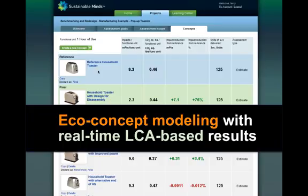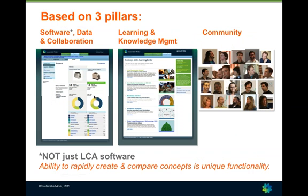teams and students, as you'll see, to explore concepts and understand how the changes that they make in real time are showing up as impacts across the product system. So Sustainable Minds has software, variable data, and knowledge in the Learning Center. It's the equivalent of about a 150-page textbook, so that access to that information, again, in real time. People can learn as they go. They can learn in the way that they best learn. And it's all about knowledge sharing.